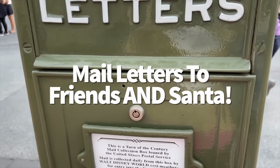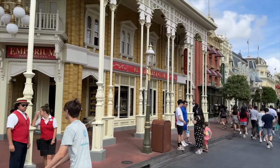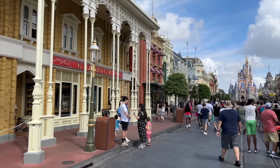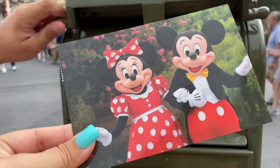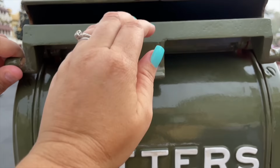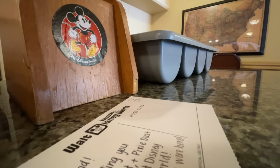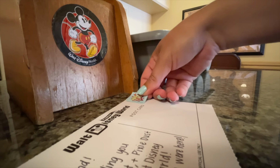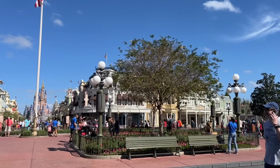Let's talk snail mail, but like magical snail mail. There are two fun ways to send letters inside the Magic Kingdom, and both serve completely different purposes. Method 1, find the mailbox on Main Street, USA. As long as you've got your letter in an envelope, already addressed and stamped, you'll be able to mail a wish you were here message back home to a friend. If you don't have a stamp on hand, you can buy what you need over at Main Street Chamber of Commerce, which is the building you'll see immediately to your left when you first enter the park.